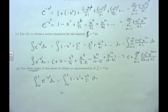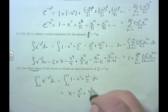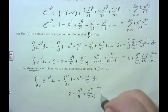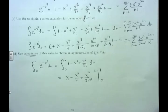And then, well, I just integrated this. This was x minus x to the 4th over 4 plus x to the 7th over 7 times 2 factorial. Evaluated from 0 to 1. They wanted bound 0 to 1. Showing my work at all levels here.